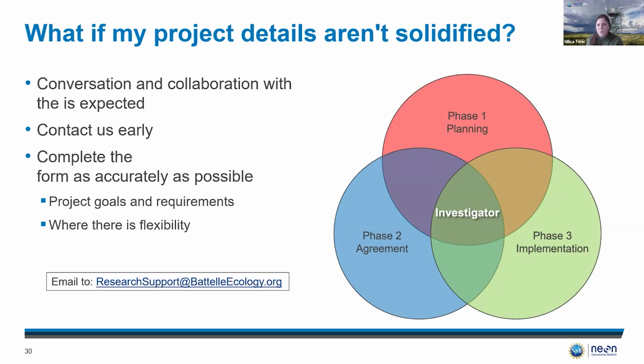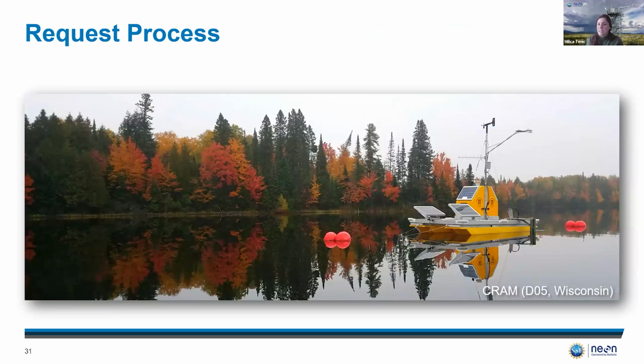The request form is not thorough by any means. It's just kind of this initiation of the request process. We always follow up with many different questions, set up meetings one-on-one with the PI and their team. We really want to make sure that we are discussing your project and needs and trying to meet them as much as possible. Next, I will talk about what that request process looks like and kind of key things to keep in mind as you are going through this process.